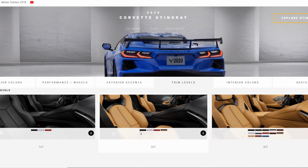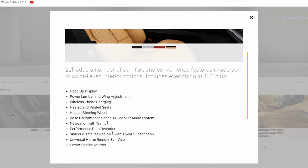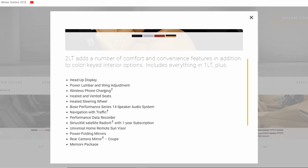Now we move up. Of course, you get a few other options with the 2LT. If we take a look at this, we get everything that the 1LT has, plus heads-up display. That's, for me, a must. I really like the heads-up display, especially if we're going to be doing tracking with the car, which I definitely would like to do. Power lumbar and wing adjustments, so they're going to obviously contour towards your body a little bit better. Wireless phone charging, not a need, but very nice.